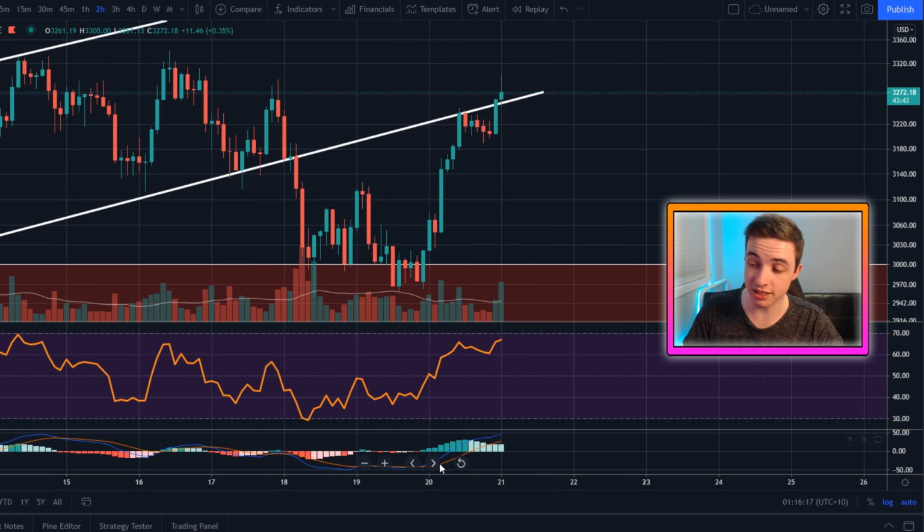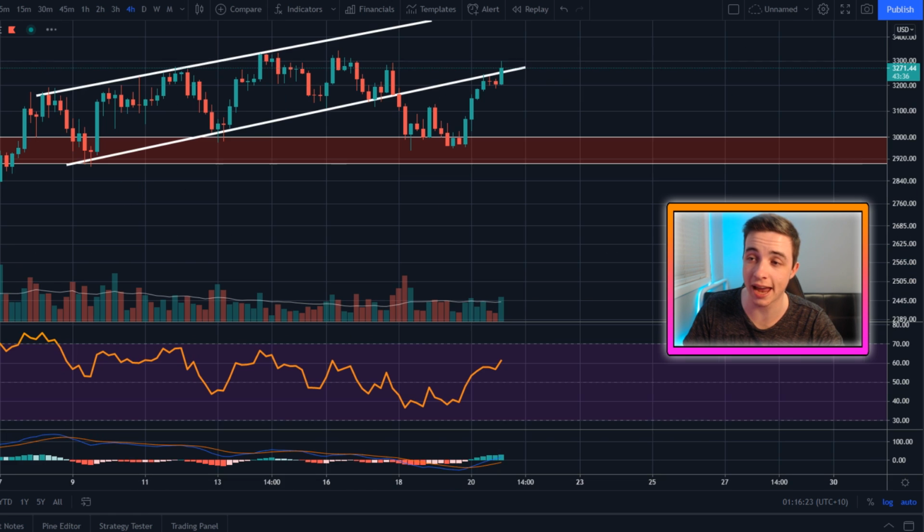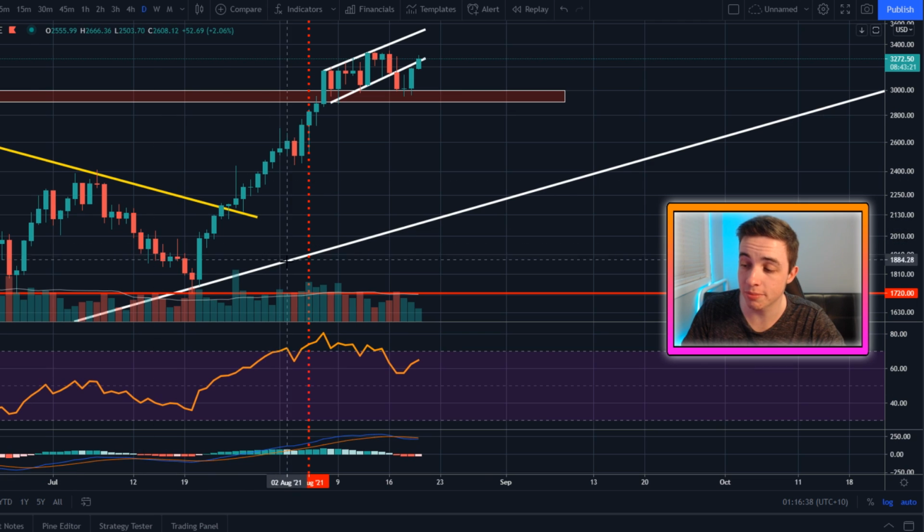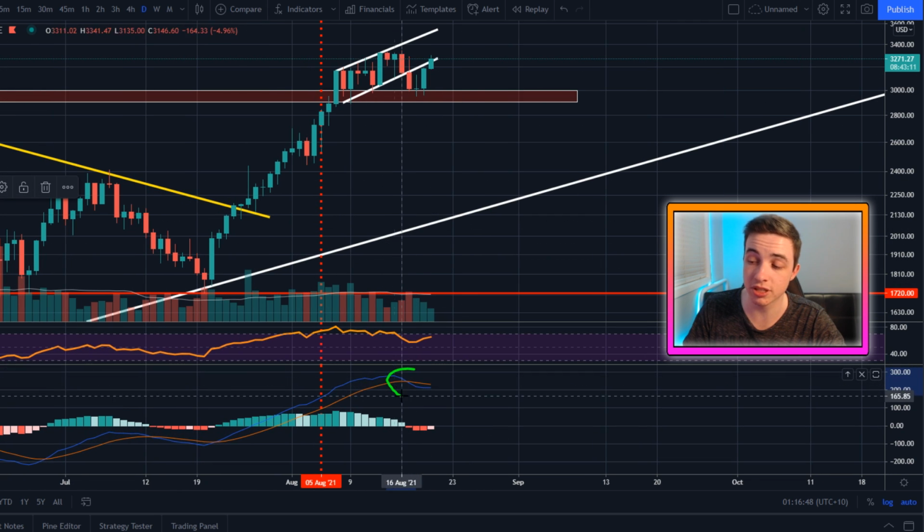What's more important is the fact that the MACD just here is beginning an uptrend. Well, we've already begun the uptrend on the 2-hour time frame. Zooming all the way out to the 4-hour time frame, we've also seen another golden cross in the MACD at almost exactly this low just here. So once again, after I filmed yesterday's video, we formed a nice little golden cross in the MACD. And then on the daily time frame, taking a look at the MACD to see where we are right now, we saw the death cross a few days ago now, around 4 days ago approximately.